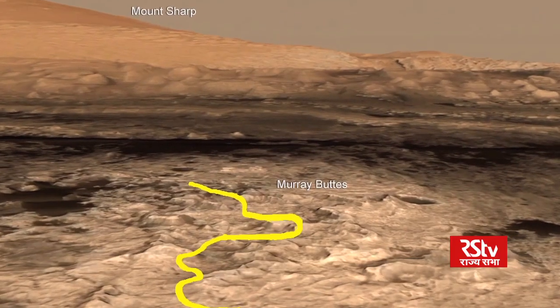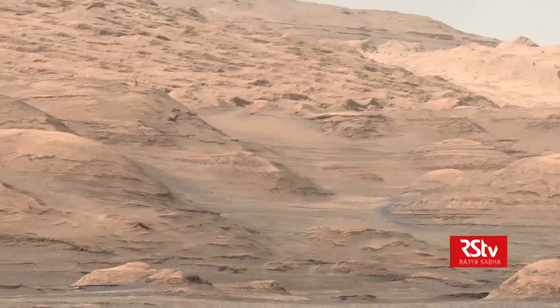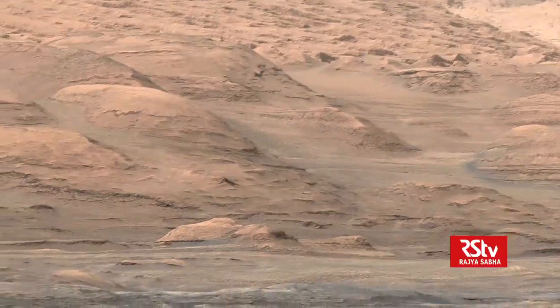The mission team plans to assemble several large color mosaics from the images taken at this location in the near future.